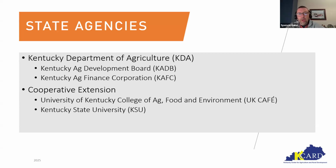So either way, use their resources. They're available to you free of charge. Just figure out where your cooperative extension agent is. There's an office in all 120 counties in our state, so they may not be very far away. It's just a matter of figuring out where they are in relation to you.